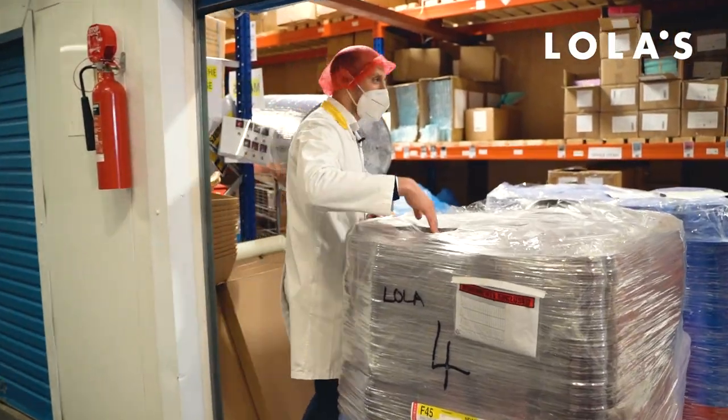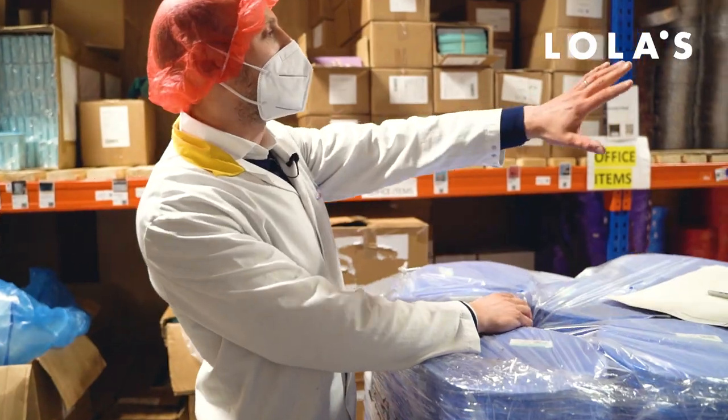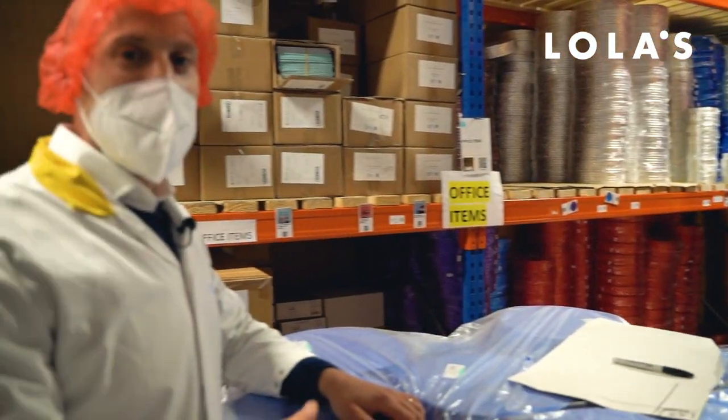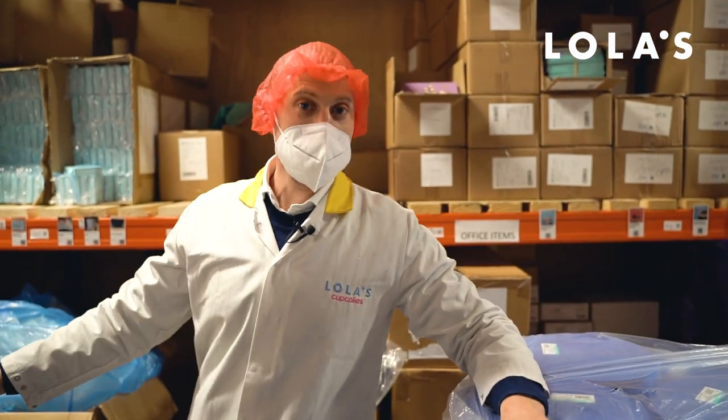Come on in, you might have to fight your way in to get to it. In fact, there's cake boards everywhere. You can see there's tons and tons of cake boards. We've obviously just had a big delivery of cake boards, so we're stocking up. So not only do we have cake boards up here, we have cake boards downstairs and in the cake room. So as you can see, it's a lot of cake boards.